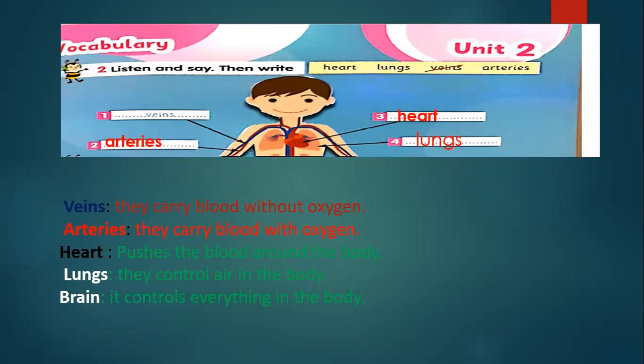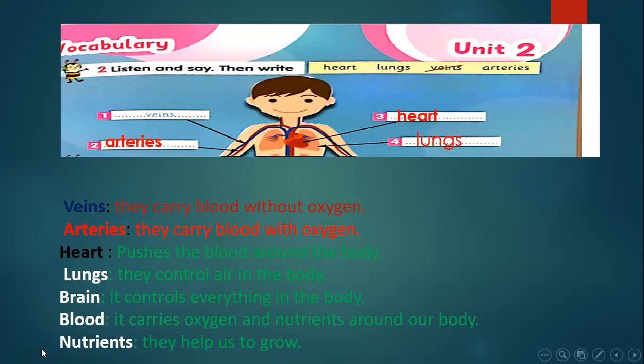Excuse me, we are not playing here. You say brain without making it long. This is only brain. It is not a joke, my friend. We are not joking around here. You have to follow the rules. Brain. It controls everything in the body. Repeat.